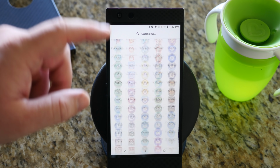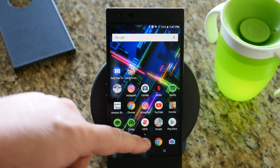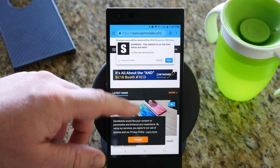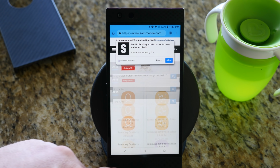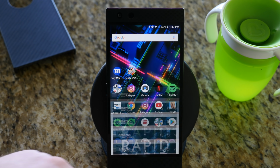Now, the performance of this phone is excellent. It's definitely one of the best performing phones I have ever used. It's very, very smooth, very, very buttery, very fast. Whatever you want to think of in terms of smoothness, it does that and takes it to another level. It's a great performer. Have it be just running around the operating system, navigating through the settings, whatever you're doing, it works really, really well.